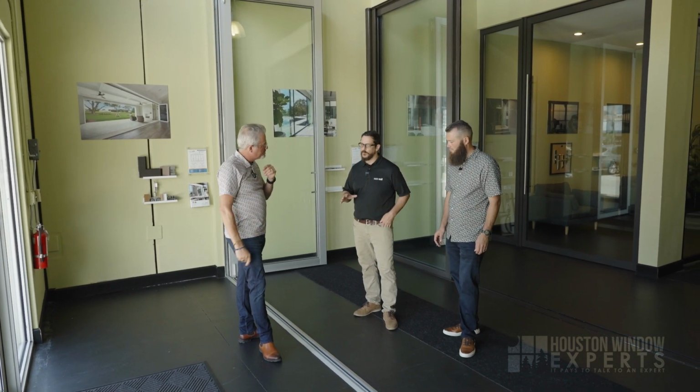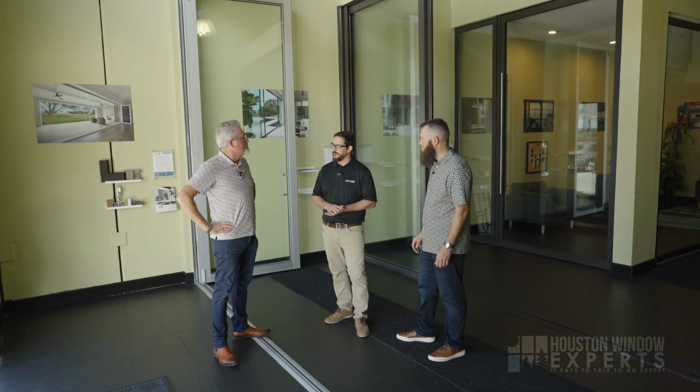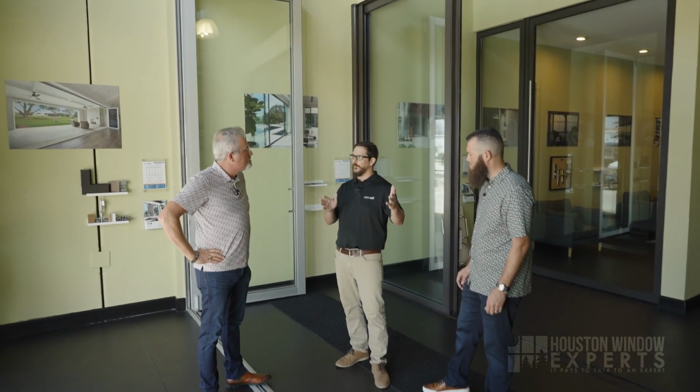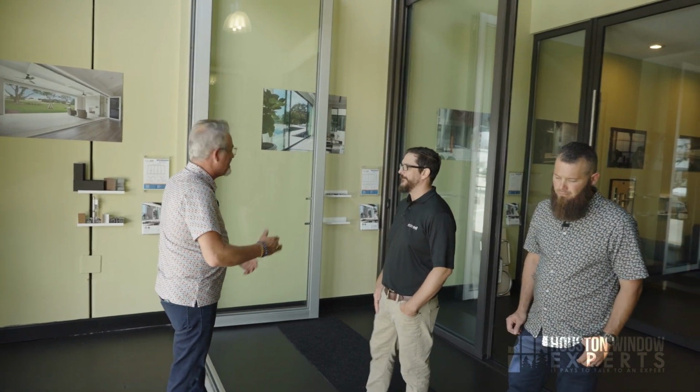So whenever we're talking to clients, we ask them, what is your end goal for this opening? Is it more about the view, or is it more about being able to open up the entire space for maximum throughput, for foot traffic, for parties? That's what it comes down to: listening to the client, understanding the needs. There are some pluses and minuses to each one, and I do want to hit on those, but why don't we first just close this door so they can see how it works?